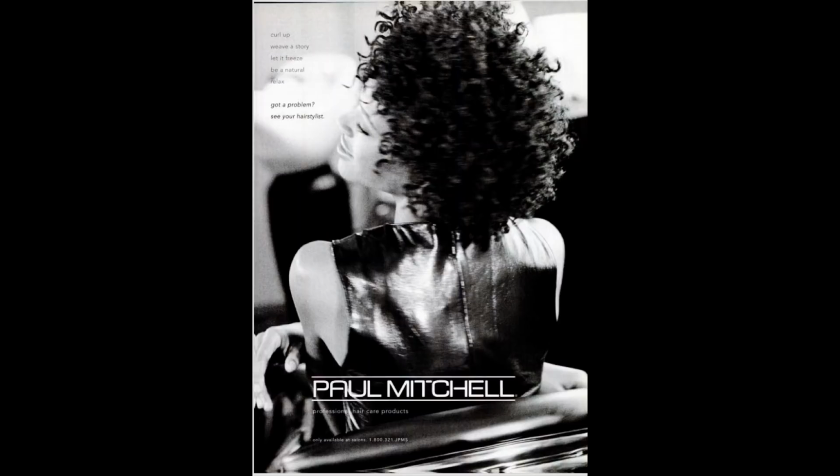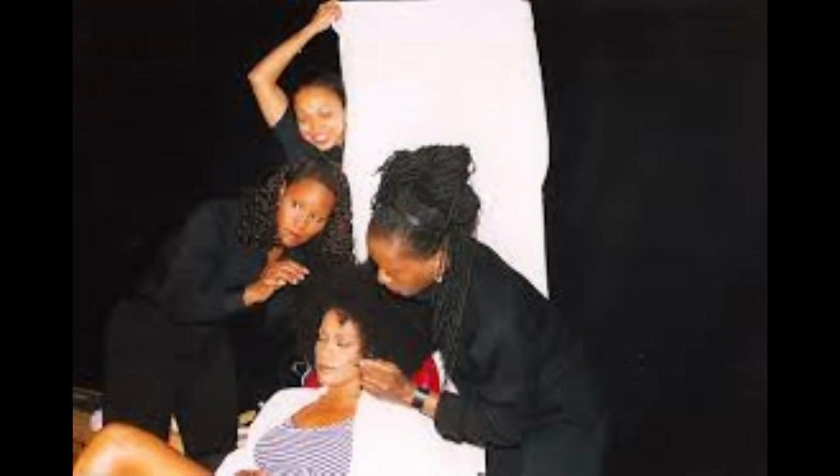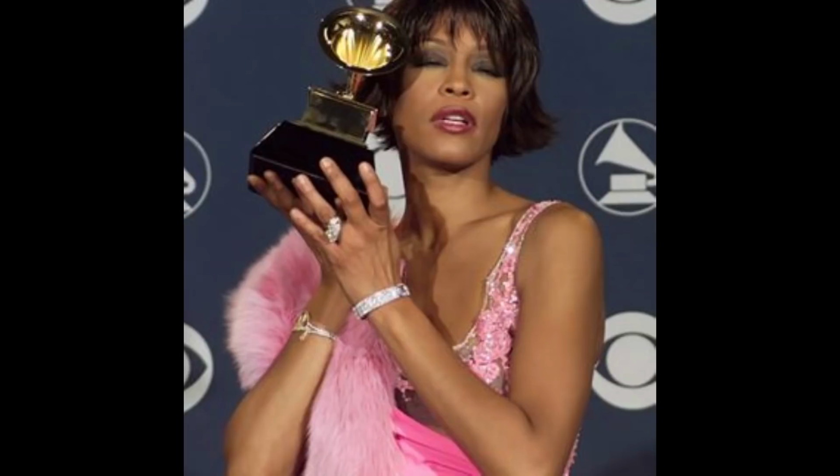Also, in the My Love Is Your Love music video, she did the spiral curls, which was cute on her. Not my favorite, but it was cute on her. And then on I Learned From the Best, the big afro, which was really nice on Whitney. Told you Whitney Houston looked phenomenal with big styled hair. Long hair, big hair. She looked very phenomenal in that music video. And then Whitney Houston was addicted to the flip, the pixie flip. She loved the hairstyle at the Grammy Awards, where she won her last Grammy with the pink fur.